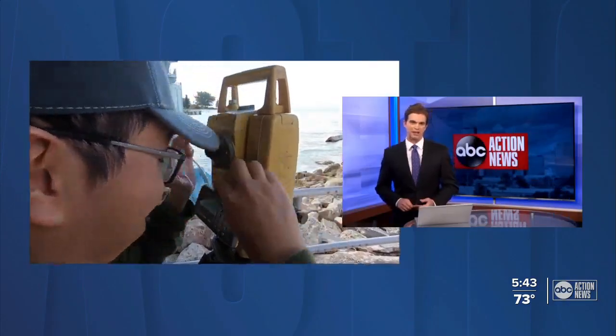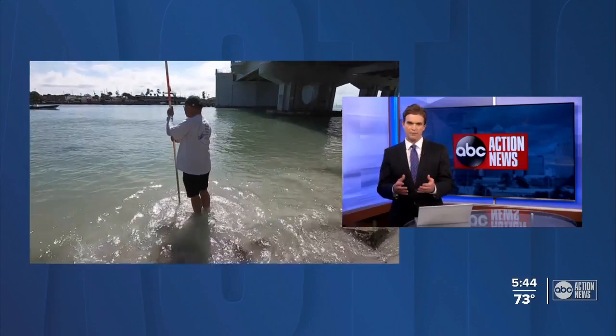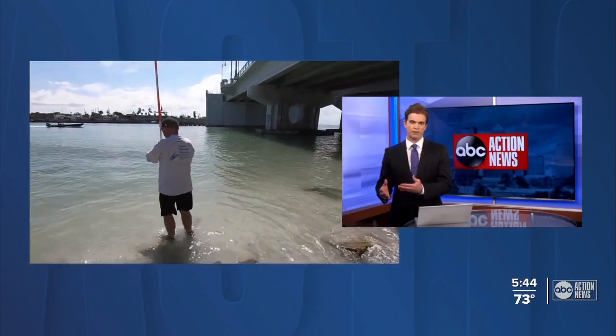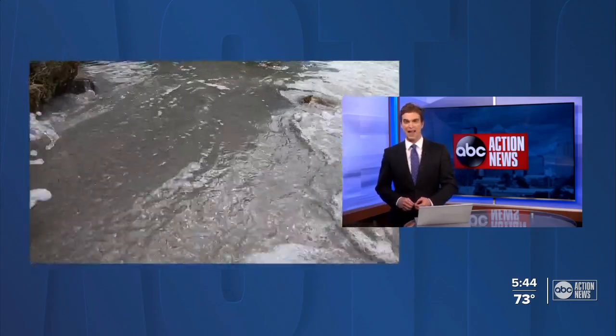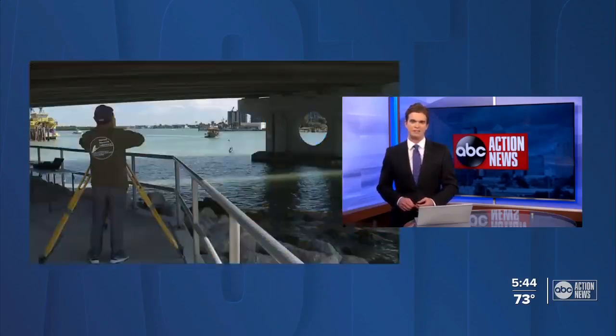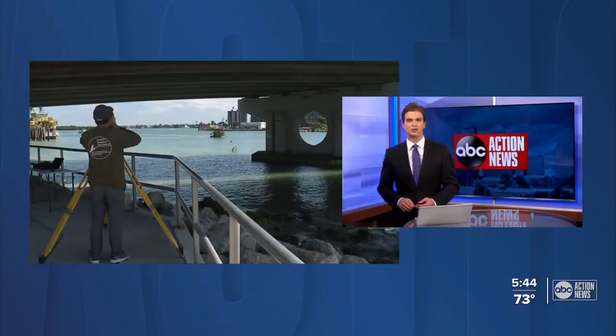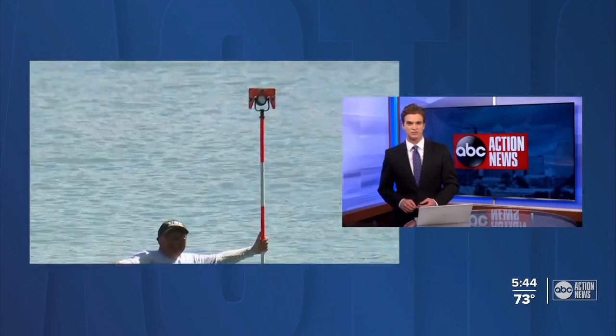Issues at Johns Pass, one of Pinellas County's top tourist destinations. All that sand buildup is really eliminating waterfront property there and just overtaking the boat slips and cutting off water access, creating a headache for business owners and safety issues on the water. And tonight, ABC Action News reporter McKenna King is taking a closer look at a new study meant to come up with a permanent solution.